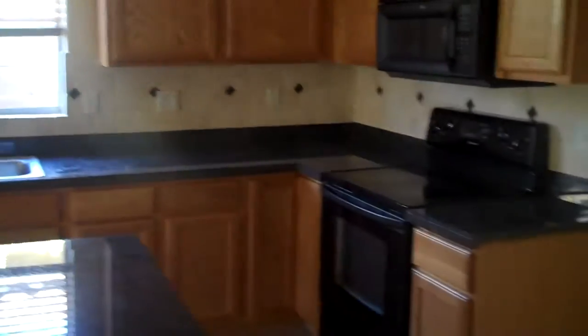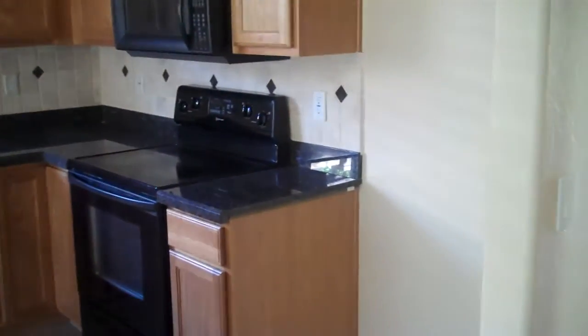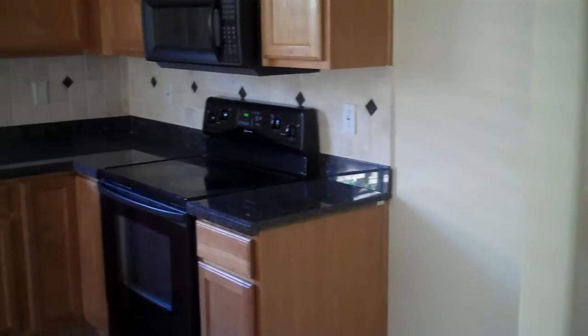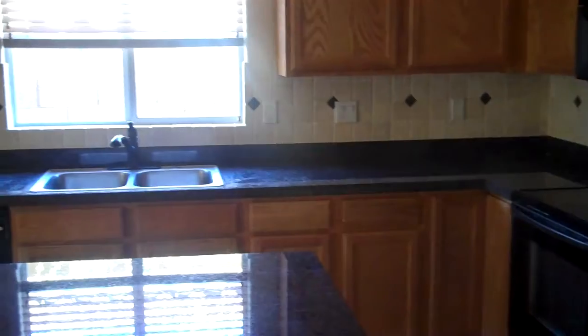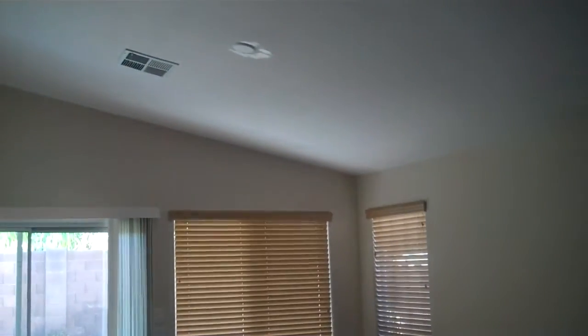Wow, beautiful kitchen. Looks like you've just got oak cabinets. Looks like granite countertops. A nice travertine backsplash with the granite inside it. 2-inch wood blinds. There's no light fixture in this family room.